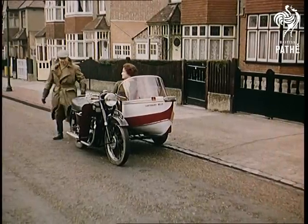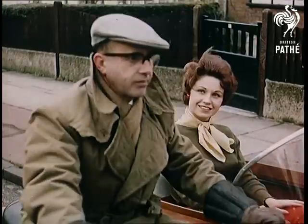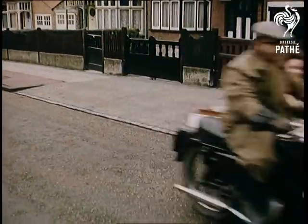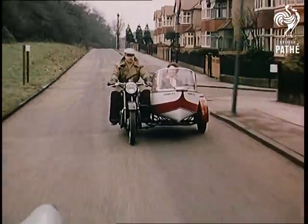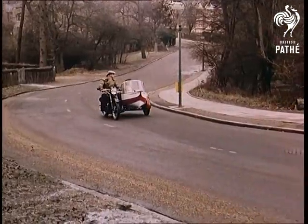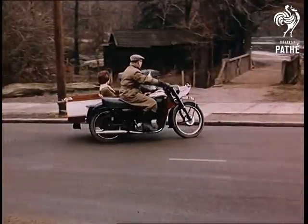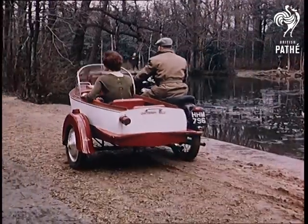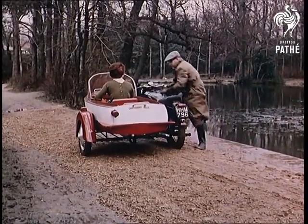In a perfectly ordinary suburban setting, a young couple sets out for a day's run in a motorcycle combination. Nothing unusual about that, but in fact, it's unique. The answer, as you can probably see, is in the sidecar. No, not the pretty girl, but the fact that it is amphibious, equally at home on land or water.